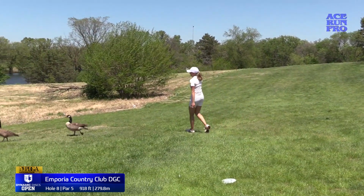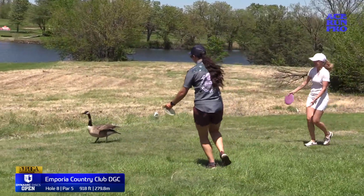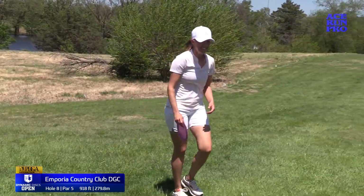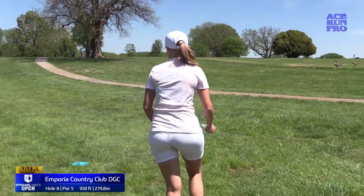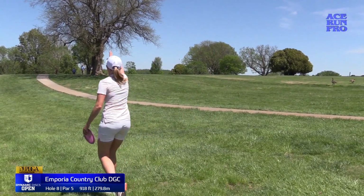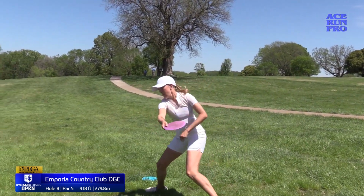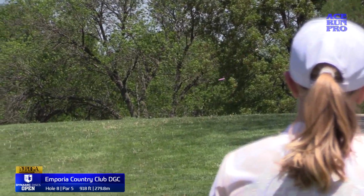Oh my gosh. Missy's trying to get them geese out of the way. Oh my gosh. Making some friends out on the course. But that's a good lesson there. If anything's distracting you, take your time. Do what you got to do. Everyone gets their full 30 seconds. So reset, and then throw your shot.